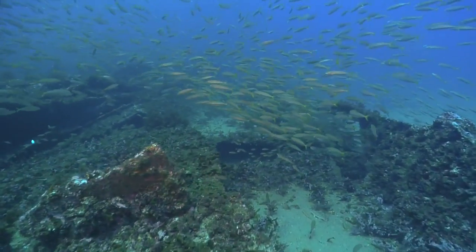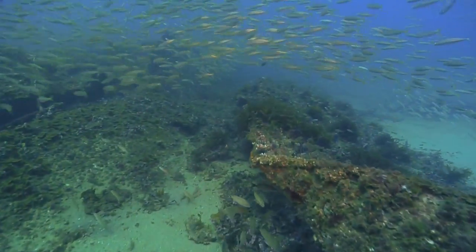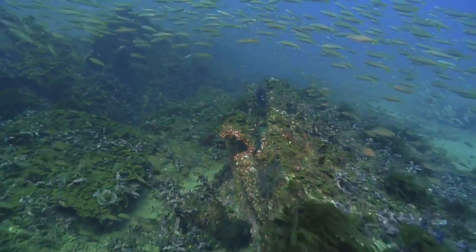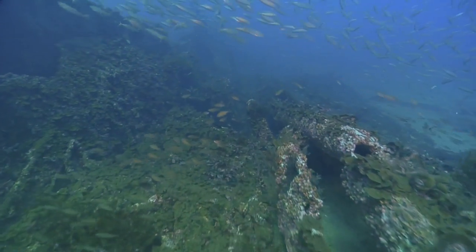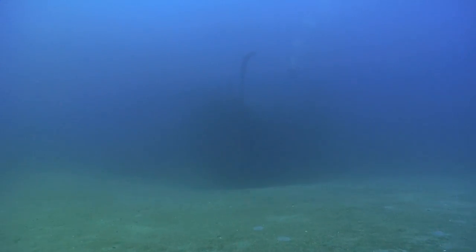One of my favorite things about the famous Dixie Arrow is not the artifacts, but the sea life that lives all around it. There have been days where virtually every fish on the wreck has been feeding, like in a frenzy. This dive not only turned out to be fun and exciting, but served as an excellent shakedown dive for the entire team.